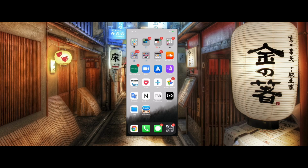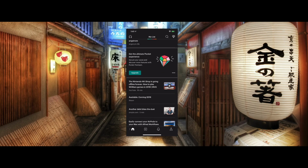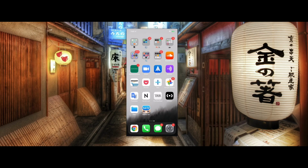Amazon, of course, for shopping and spending money on things I probably don't need. Pocket is a way for you to save bookmarks of links. So when I'm browsing some social media and I see an article or a video I want to watch, but I don't have time to do it in that current moment, I can just save it into Pocket and then read it later on.